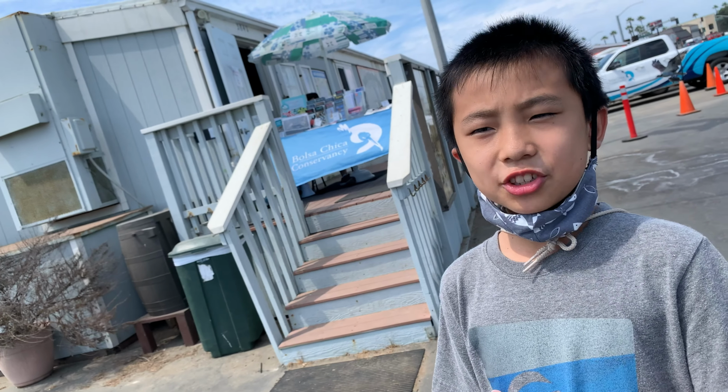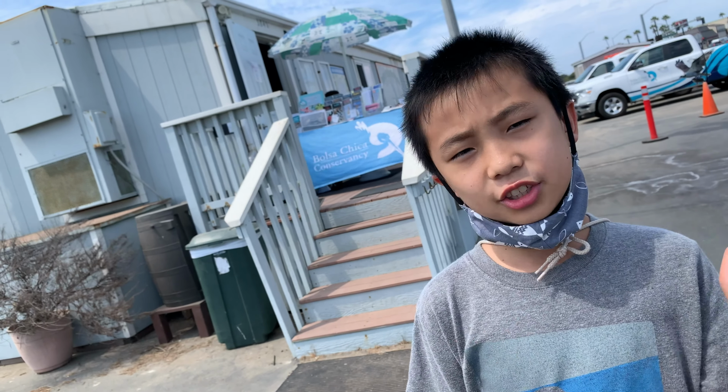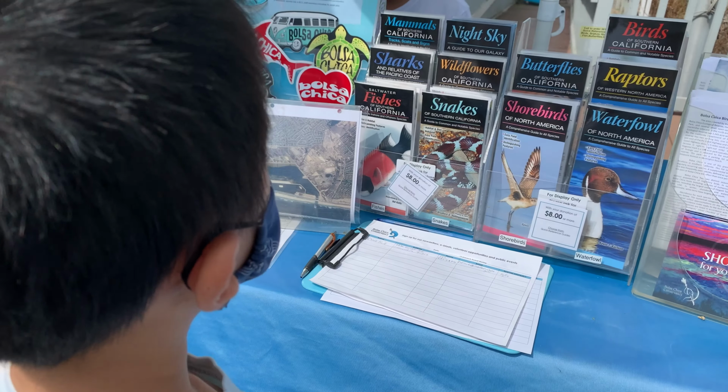Over here is the Nature Center. Unfortunately, it is closed due to the pandemic, but they do have some information there that you can pick up from that table. Located in Huntington Beach, this is a 1,300-acre wetland with over 200 avian species.